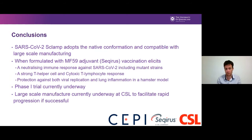We have a phase 1 clinical trial that's currently underway, and we are partnered with CSL, who are gearing up for large-scale manufacture to potentially supply this vaccine if trials continue to look as good as we're seeing the results so far. Next slide, please.